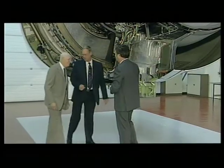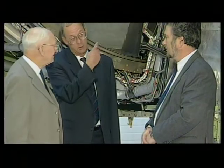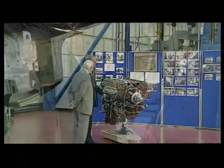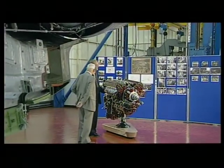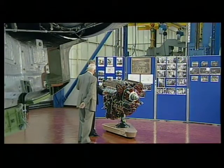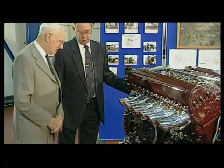Here we see Harold Booth, the longest-serving employee at the Ilkeston factory, visiting the mock-up department, Derby, to help him recollect those early war years by looking at a Merlin exhibition engine and photographs taken during May 1943. What sort of features, if anything, did you add to the engine whilst you were at Ilkeston?